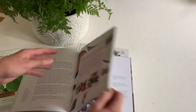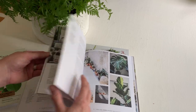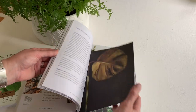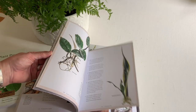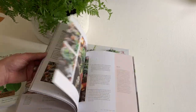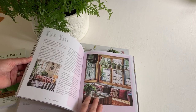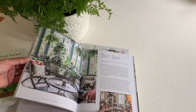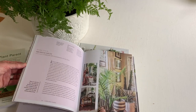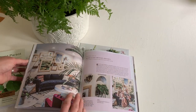Again, lots of information on choosing plants, caring for them, arranging them. One thing I like about this book is he visits other houseplant fans and looks at how they've arranged and used plants in their homes. So you get a real world idea, not just a stylized idea of how plants can be used and enjoyed. Another really interesting, really good book.